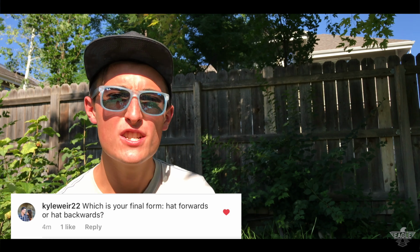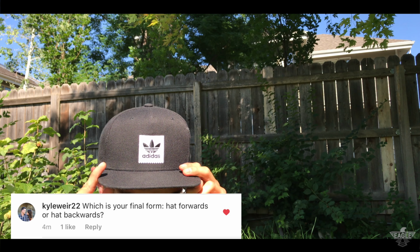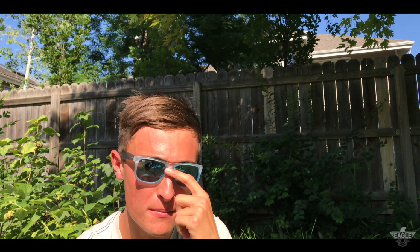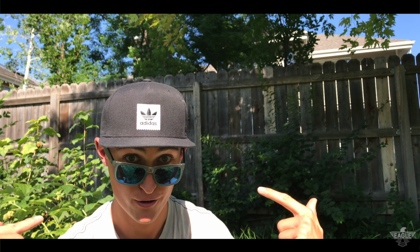Kyle Weir 22 asks, which is your final form? Hat forward or hat backward? Honestly, I think it's no hat. Once I can grow some confidence in these locks of mine and get a good barber, I think I'll probably be going no hat. It seems like Paul McBeth has won all of his major events with no hat. You know what? I think that's in the future. But until then, I'm gonna be rocking my flat bill hat. No curve bills. Can't do it. It makes me look like a joke.